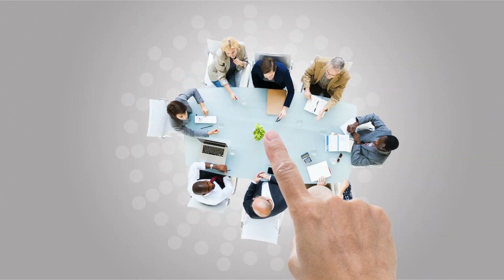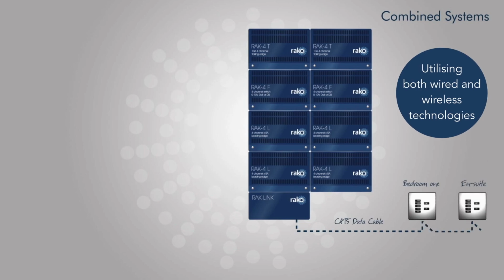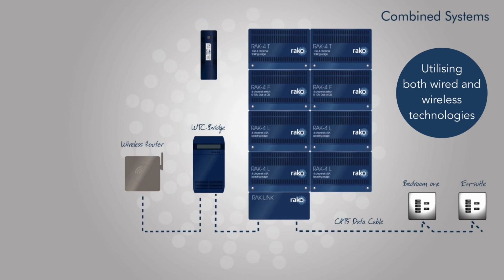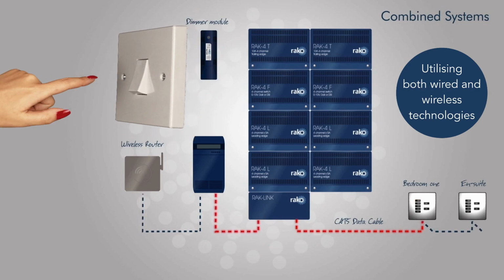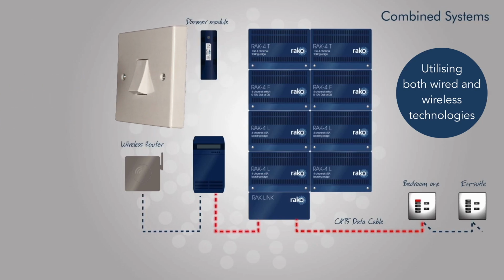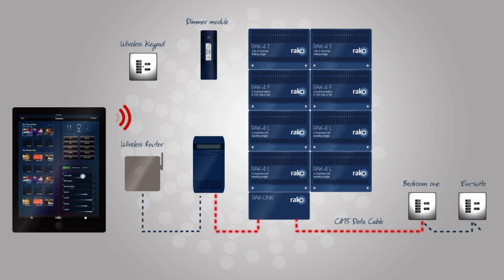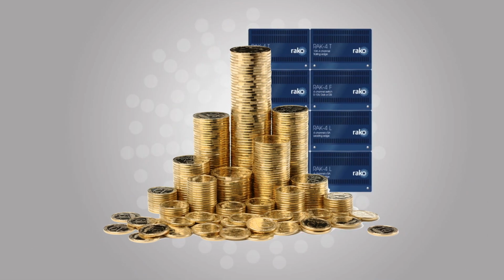The day begins with an overview of how Rako's founders created this amazing technology back in 2002, utilizing both wired and wireless technologies to provide a seamless lighting control solution throughout a building. Before this technology existed, we relied on a switch or dimmer control to switch lights on and off within a room. And while the ability to control multiple circuits throughout the building existed, it was very expensive and very exclusive.